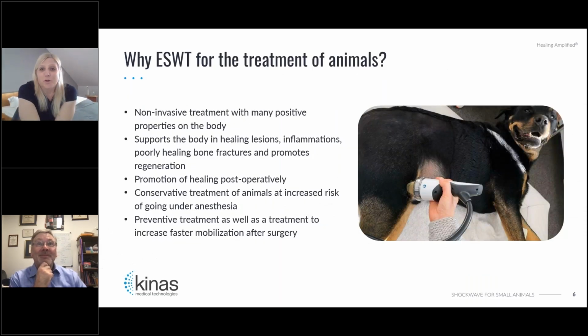So why do we use shockwave? It's pretty new in the field, but it's getting pretty popular right now. I feel like back when I started using shockwave therapy, people were just like, oh, we're going to use another machine, so we're just going to use our hands. Our hands are very important in case of palpating and diagnosing with the fingers, but the shockwave machine has a great value in using it on our four-legged patients, and probably as well in the two-legged.